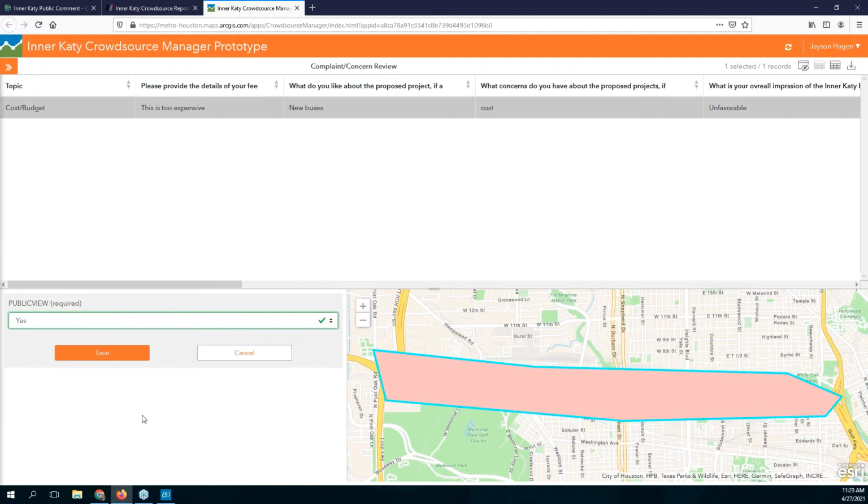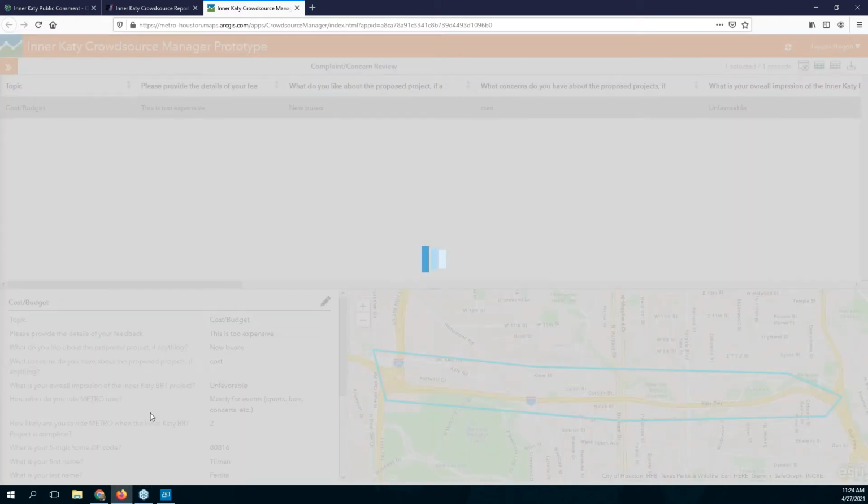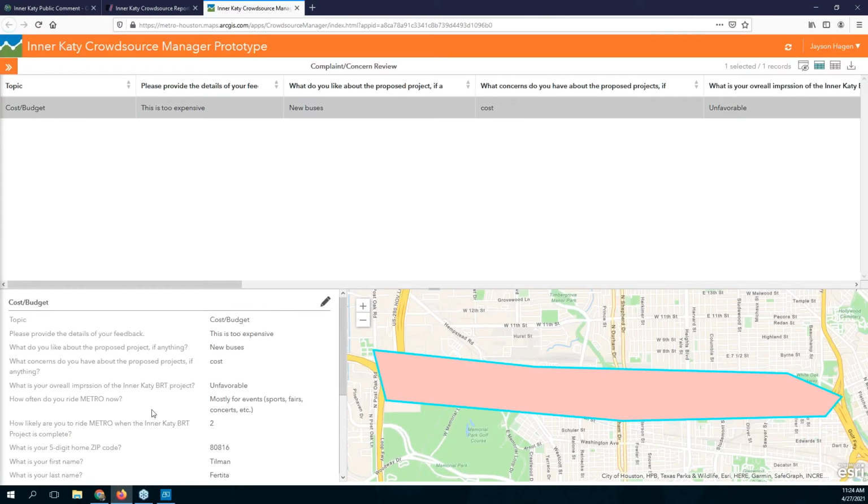If I say yes, that's going to allow the public to see limited comments and be able to upvote that particular comment. So just kind of another way of engaging the community.